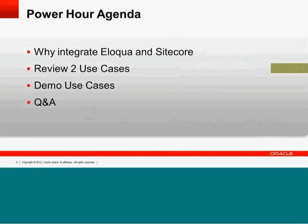And we have leveraged both of these to bring the two together in a very compelling way. That makes it useful for both the web teams as well as for the demand gen and the marketing teams who are leveraging Eloqua. So what we're going to cover in today's session are two primary use cases. Then we'll demo them, and then we'll have a Q&A session after that.